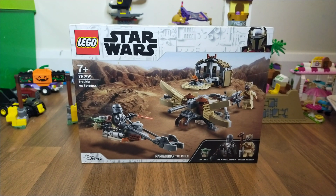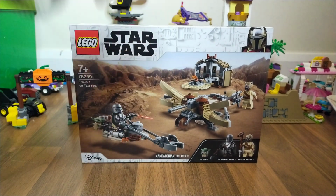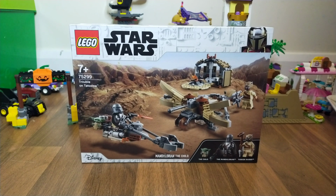This set retails at around €29.50 in euros, £27.99 in pounds, and $29.99 in dollars. This set is loosely based off episode 1 of season 2 of The Mandalorian. And I say loosely because it doesn't all fit really. The Ballista was nowhere near the Tusken Raider's tent, and the speeder Din Djarin is riding is missing Cobb Vanth and his speeder. So essentially you've got 1, 2, 3 scenes in there.